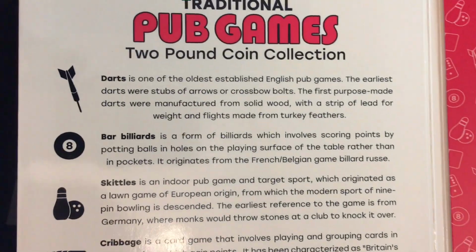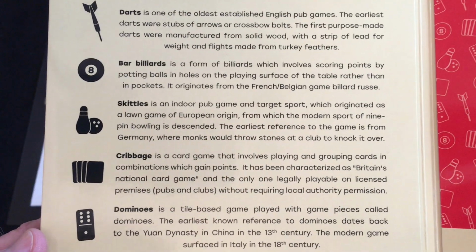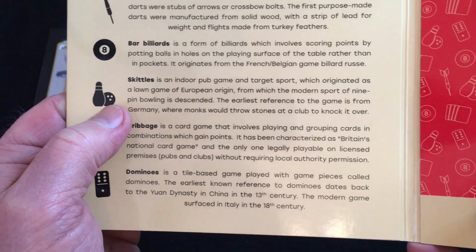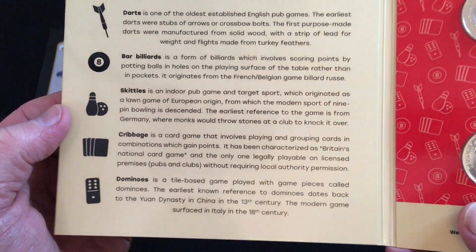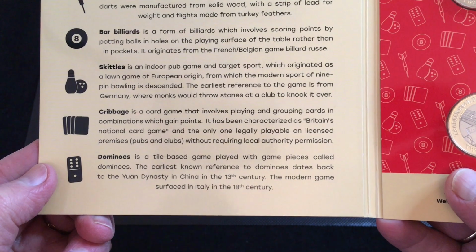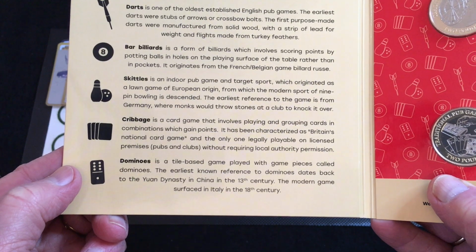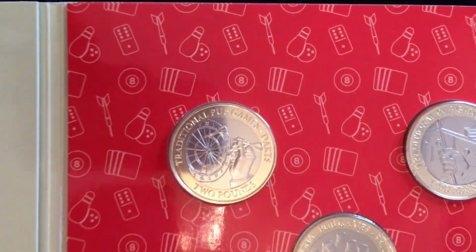So we've got different games: darts, bar billiards. Remember that, where they have little holes in them. Skittles. Now I know it's got there a little ball. I can remember Skittles. I think they used to, I think was it called a cheese or something? They used to throw at the pins rather than the actual ball. I don't know. Cribbage, card game that involves playing and grouping cards in combinations which gain points. I've got no idea on cribbage. Apparently it's the only legally playable one on licensed premises. And dominoes. So let's have a look at the designs themselves.